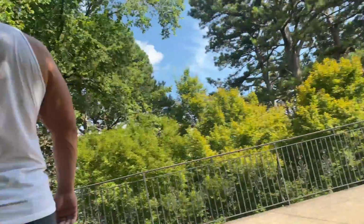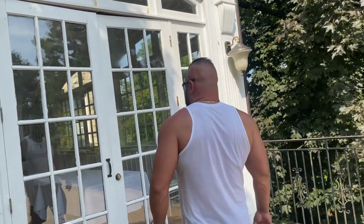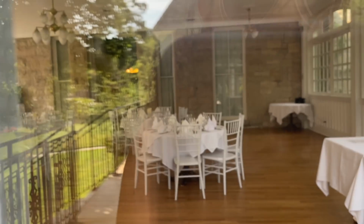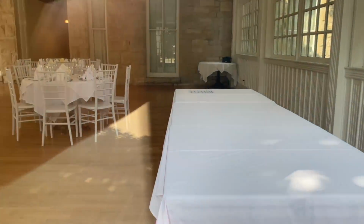What's up here? What's in there? Oh, is that a banquet room? Shining. Can we look in there? Oh, it's like a banquet room. Look how old it is. Can we peek in there? That is creepy.